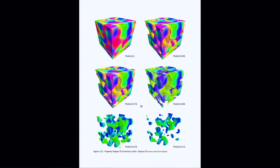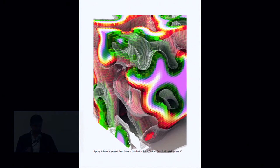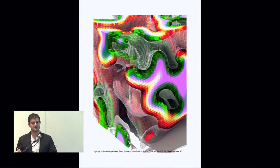Boundaries also exist in this kind of computation, but the relationship is reversed. Boundaries exist as attachments on properties. It is exactly the reverse of what happens in the normal kind of software that we have. So if this is a property shape, which is a subset of a voxel space, this is a boundary that again answers the question, where in space is blue color this much? And it gives you an answer by giving you a surface in space.